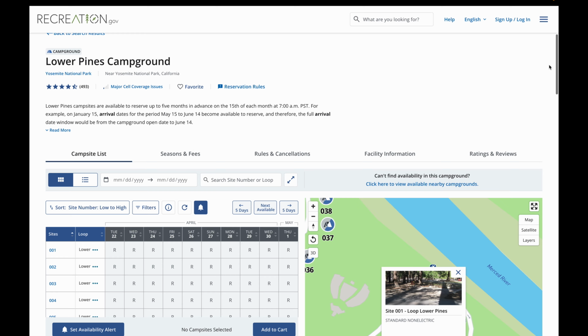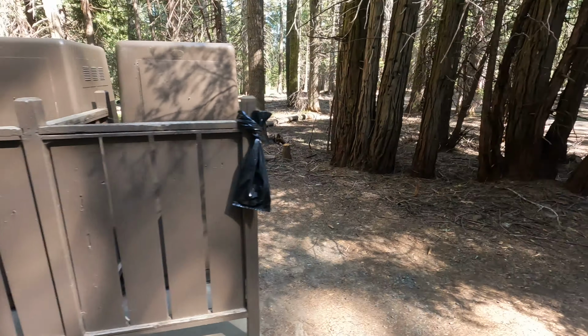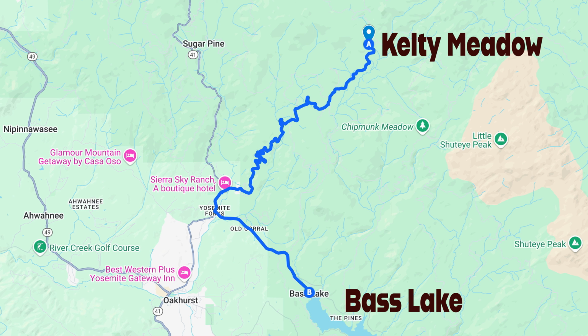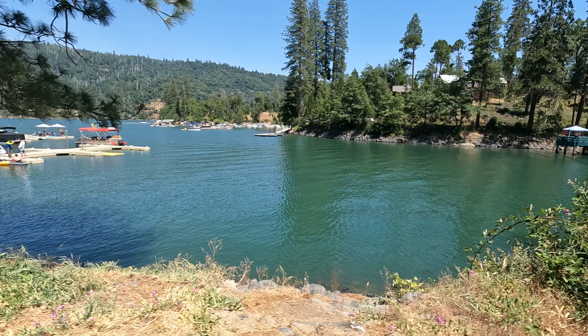If you're here researching Yosemite campground backups, pay close attention to what I have to say about campground amenities in a few minutes. Some of you may be deterred, as this is not the most family-friendly campground. Kelty Meadow Campground is also about a half an hour from Bass Lake, which is one of the primary filming locations for the 1988 comedy The Great Outdoors.